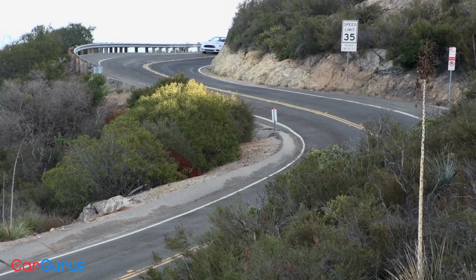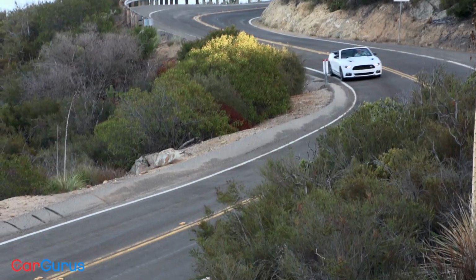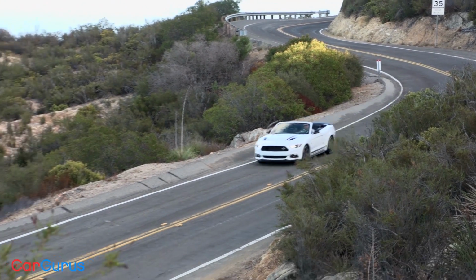I also prefer driving the convertible instead of the coupe. With the top down, the confinement and the restricted visibility that's inherent to the coupe models, basically it just evaporates. The openness makes the Mustang feel smaller and more nimble and easier to hustle with confidence. And that's always a good thing.